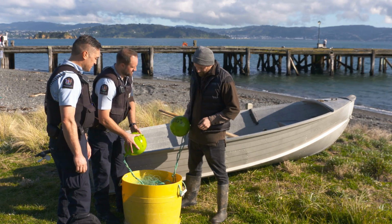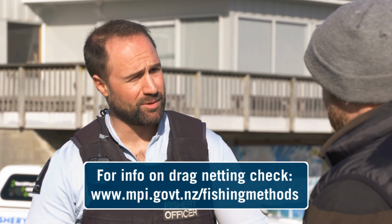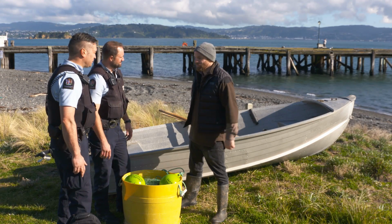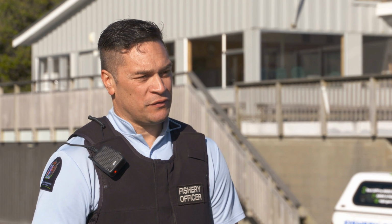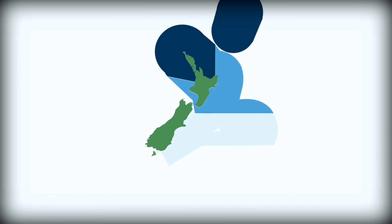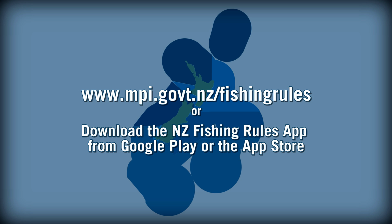Well, let's have a look at your net, Richard. Okay. Set nets need to be 60 metres or less, and drag nets need to be 40 metres or less. Okay, well this one's 60 metres. Great. Perfect. Awesome. There's also minimum mesh sizes for nets. It varies depending on what you're trying to catch and what region you're fishing in. Before you go fishing, you should check the regulations for your region and make sure you have the right mesh size for the fish you want to catch.